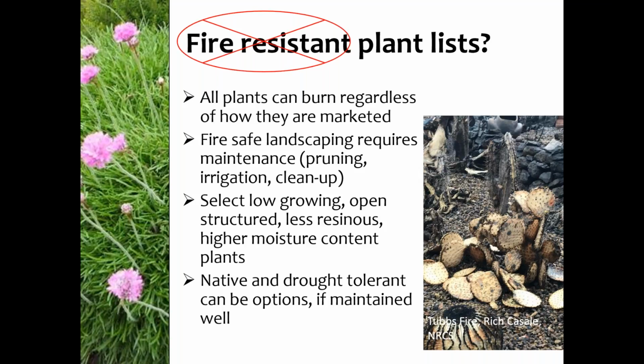And as you're thinking about it, like on the left here, you can see something that is low growing. It has a real high moisture content. This is less likely to burn than a juniper, for example. Many native and drought tolerant plants can be options, but they also need to be maintained well. So I guess what I'm trying to say to you is think about plants and their structures and how to maintain them more than whether they're thought by someone else to be fire resistant.